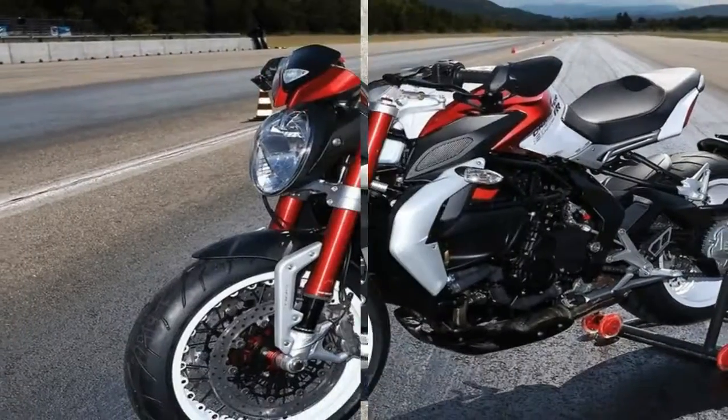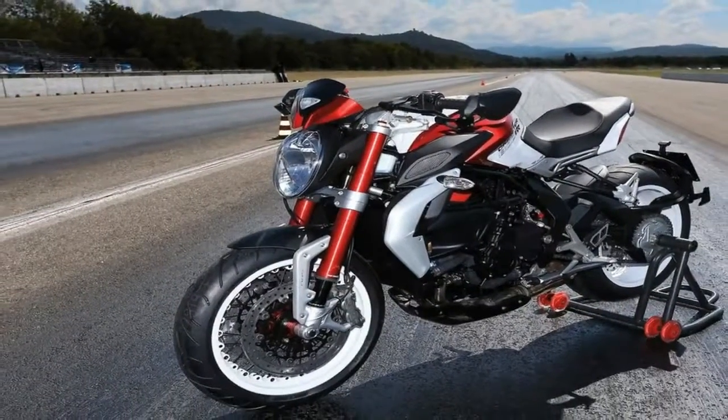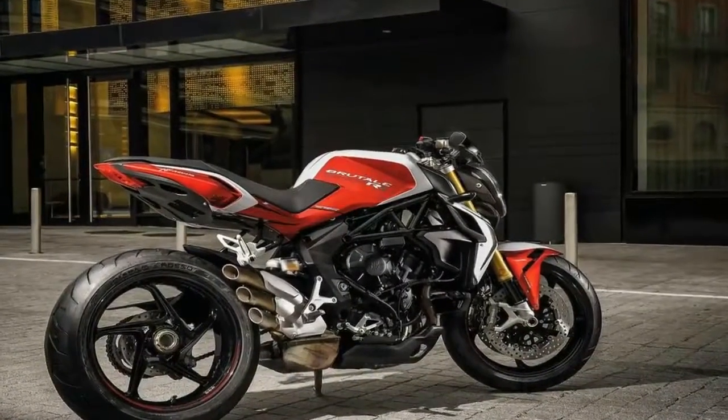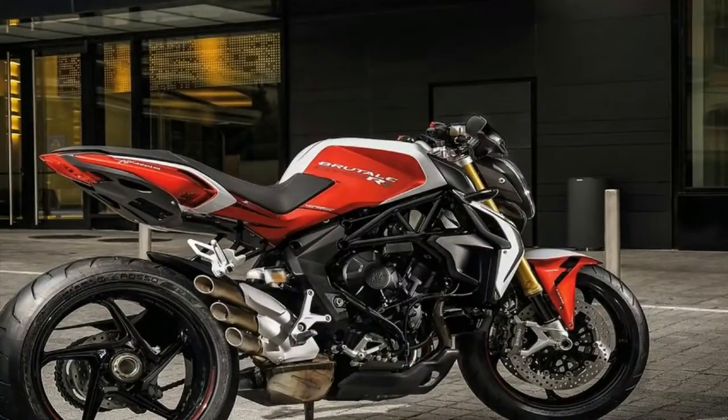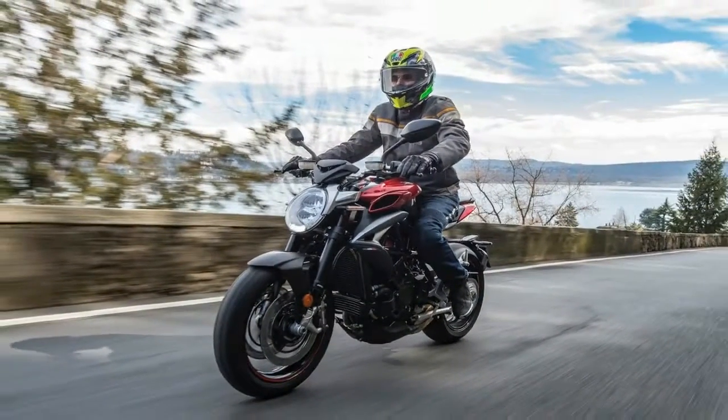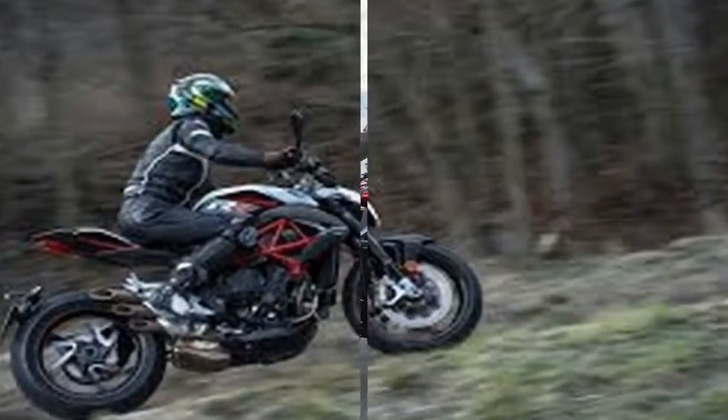In the end, you get an exhilarating tune from the 3-in-1-in-3 exhaust, which is dipped in copper. It gets a bigger cat converter and also reduces noise emissions with the use of better insulated engine covers, and new engine mounting points also allow for better torsional rigidity.